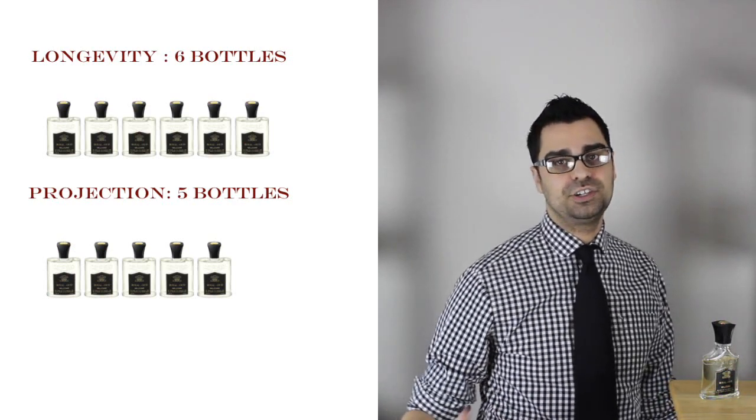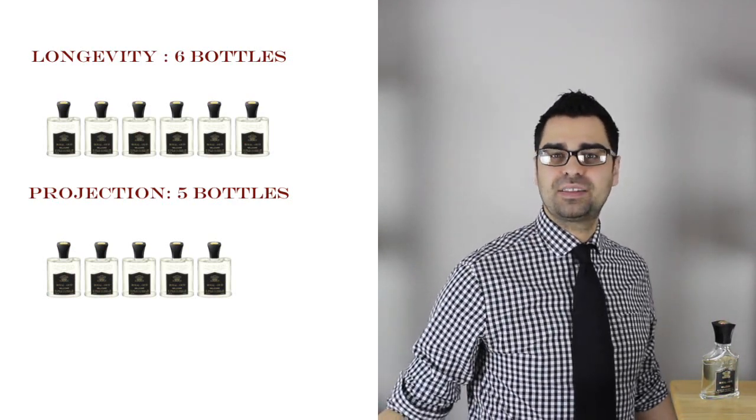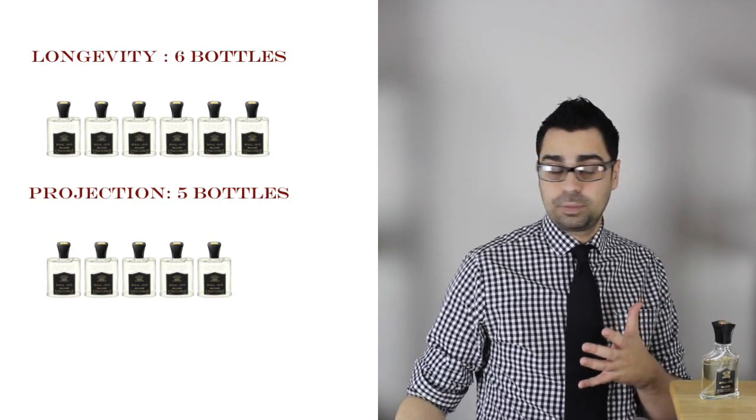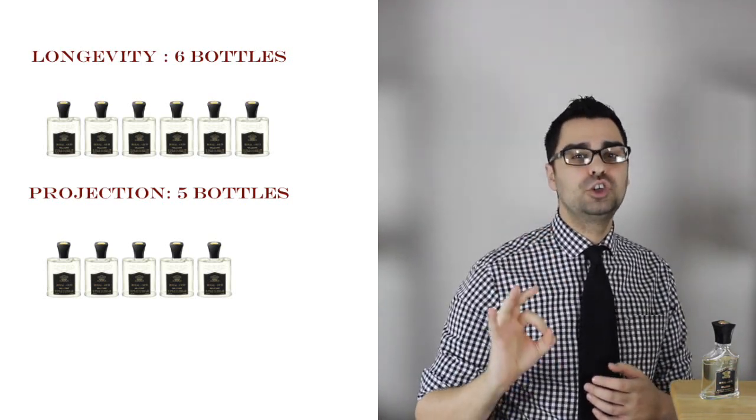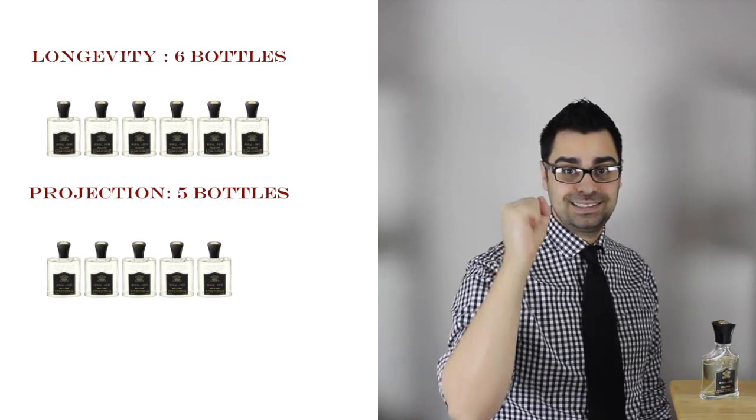Now let's go split screen. Let's go check out my sexy new rating system with some new categories in it. So let's take a look. It starts off the same way. Projection, average, 5 bottles out of 10. Did not project that much on me, and that's why it's work appropriate. I love this one. The projection is just enough, good enough. Longevity, 6 bottles out of 10.